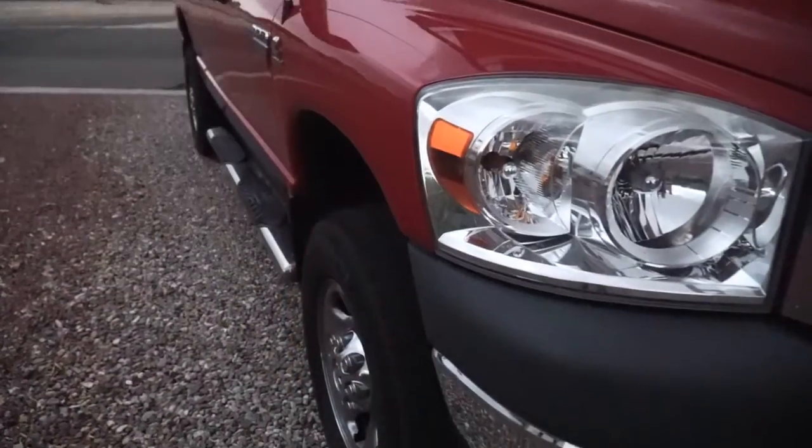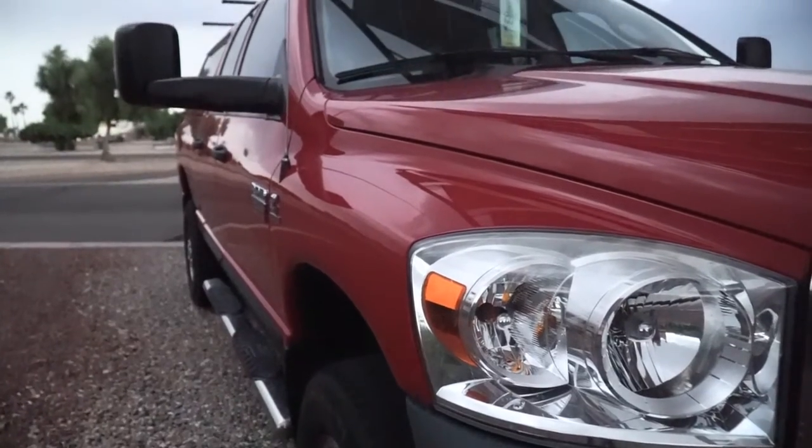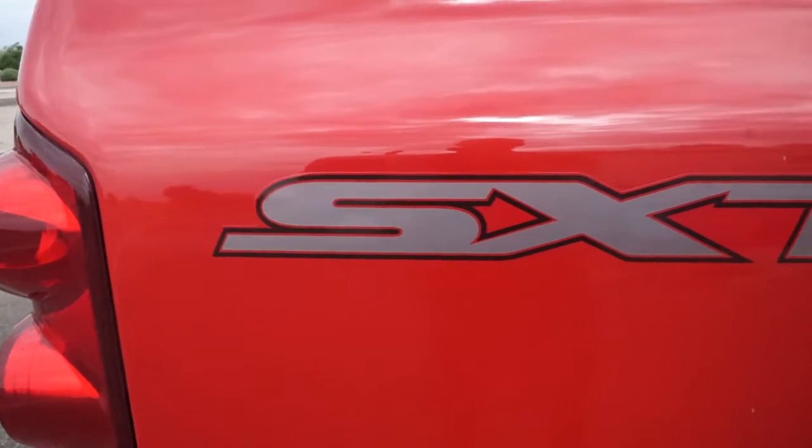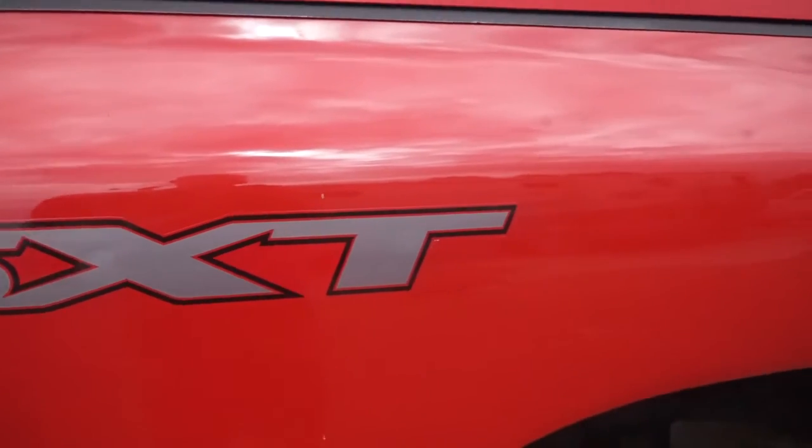So we looked around the area on websites like Auto Trader and other car sale websites, and we found one that we thought was going to be perfect for us in Phoenix. It's a 2013 Dodge Ram 2500, right around 30K, which is what we wanted to spend for our truck. However, the only sticking point was it wasn't a four-wheel drive. So that was our next question.